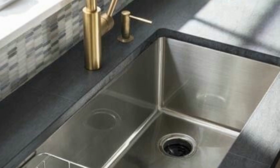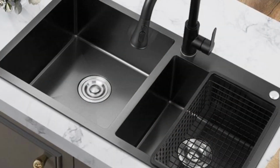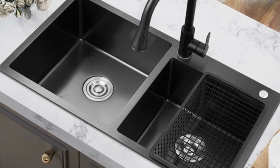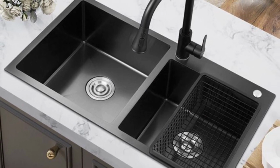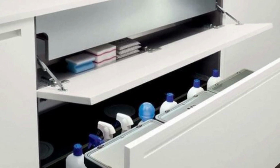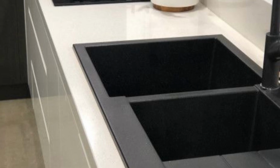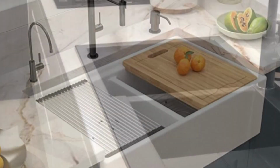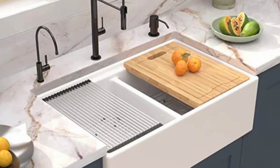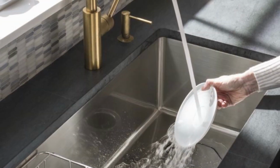Trendy kitchen sink ideas are a mirage of functionality and style, making them a standout feature in modern kitchens. Farmhouse sinks, also known as apron front sinks, continue to be a top choice with their rustic charm and availability in various materials like, firstly, stainless steel and cast iron.